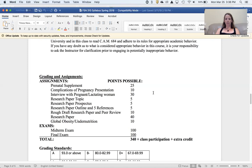If you don't know anybody who's currently pregnant or lactating, you can interview your own mother or your own aunt or your friend's mother, but their information won't be current enough to do a 24-hour recall, so you're going to have to do a food frequency questionnaire instead. And this interview is a paper interview versus a video interview. Once you interview this woman on paper, you're going to do a little bit of diet analysis about their diet.